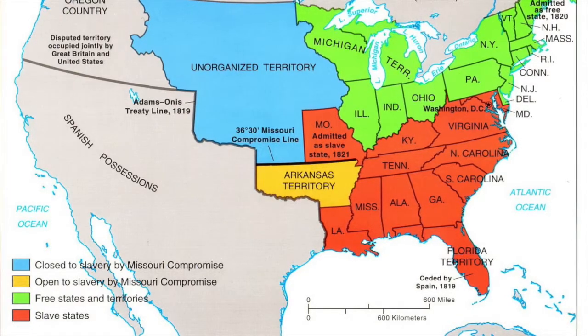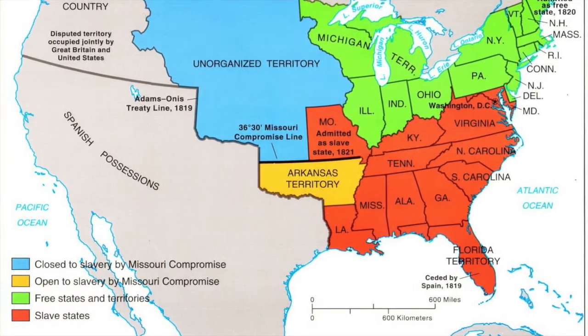Well, this is alarming to Northerners. If you have a desire to limit slavery or to eliminate slavery entirely, about the only way that you can get this done now is to hermetically seal it. And that becomes the new plan for folks that are opposed to slavery. Well, this takes the form, legislatively, of a series of legislative duels, ultimately leading to the Compromise of 1820.